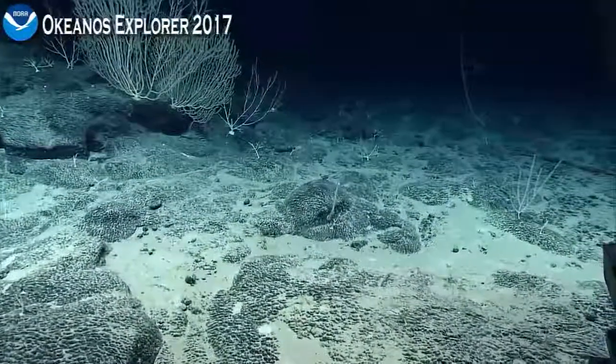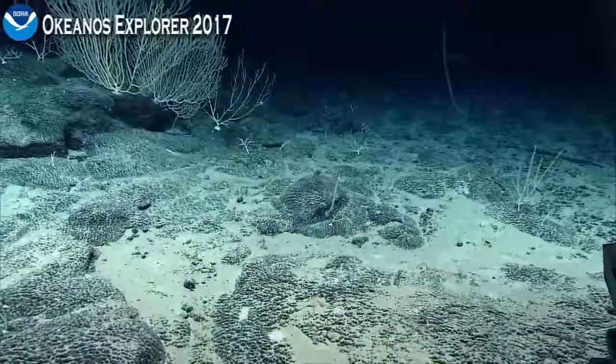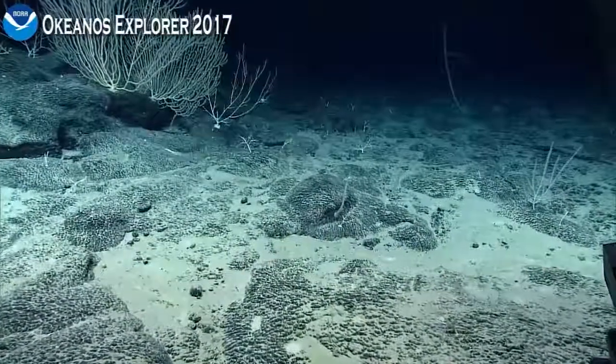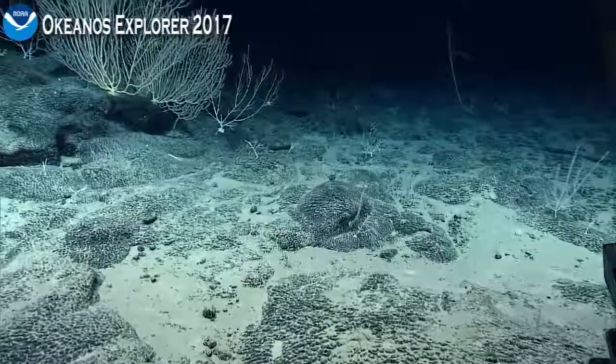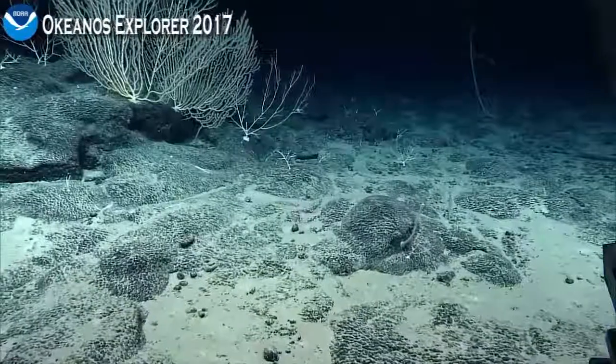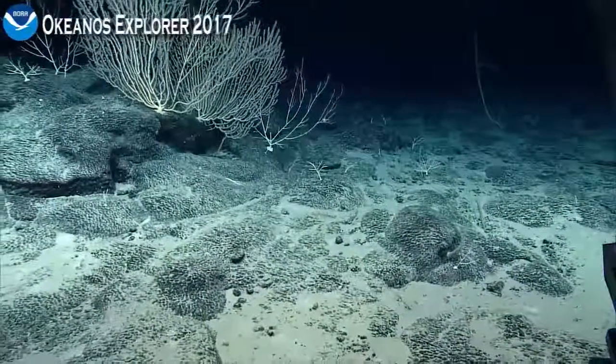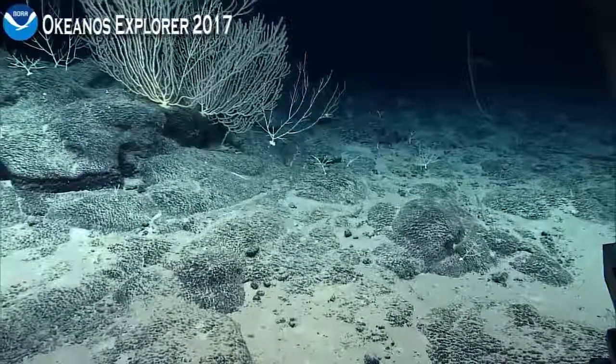So as I said, we mapped those, so it was kind of left up to us to propose some names, at least names that could be used while we knew Okeanos was coming here later in the year, and they'd probably want to dive on some of those features. So there's a little bit of a push there to get some good names.